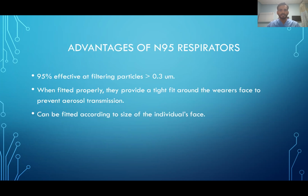Some advantages of N95 respirators are that they are 95% effective at filtering particles greater than 0.3 micrometers. When fitted properly, they provide a tight fit around the wearer's face to prevent aerosol transmission. They can be fitted according to the size of an individual's face, and the individual can be tested for a proper fit.